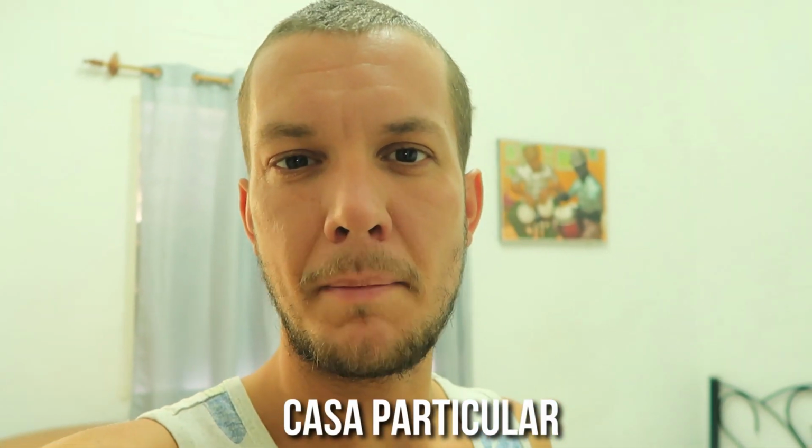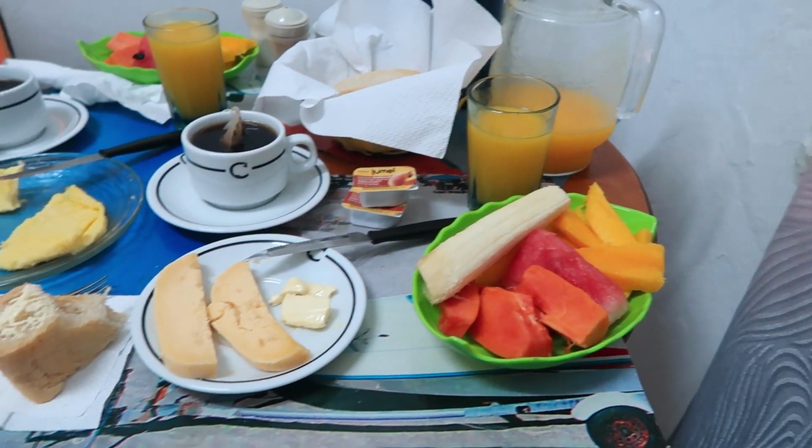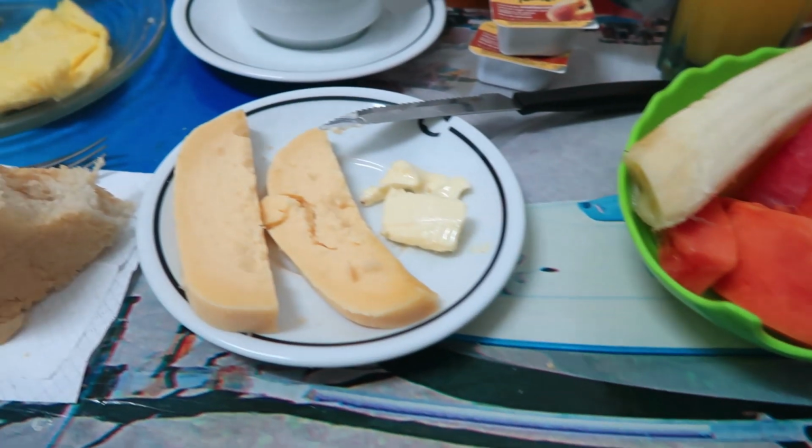So we booked this place for 3 nights on Airbnb. I think it cost $16 a night, so yeah, really cheap. And I think here they call them casa particular or something like that. Loads of the locals here always rent out rooms to make some money, so this is where we're staying. We also got breakfast here this morning, but that was like $5 each, but really nice big breakfast. So yeah, it's pretty good so far.